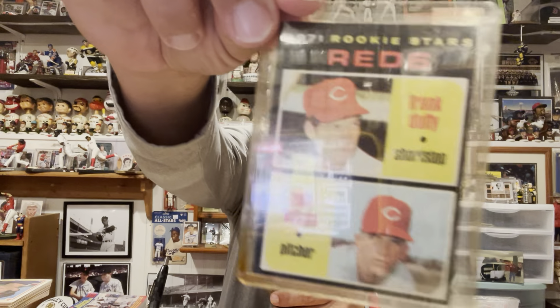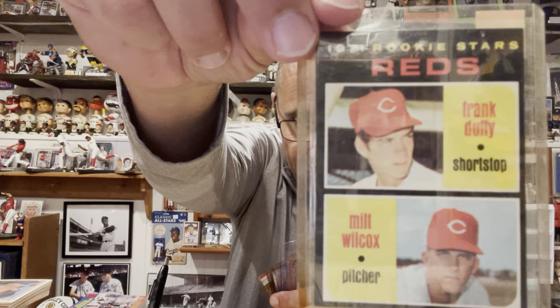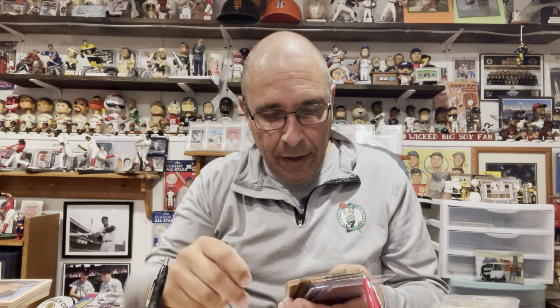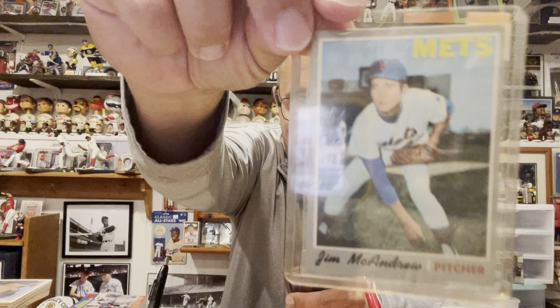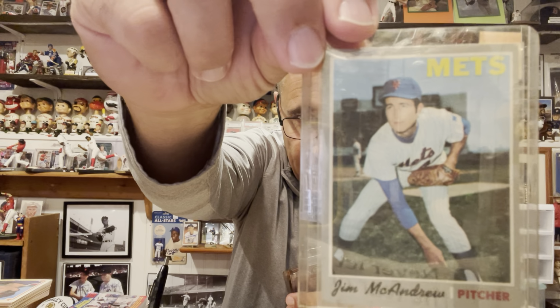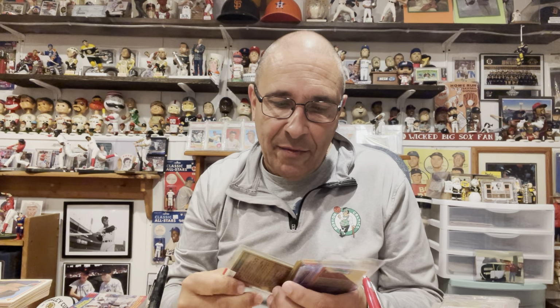All right. Next, like I said, this is a mixed bag, a lot of common stuff like that, but I figured I'd show you some. Here's a 1971 rookie stars for the Reds, Frank Duffy and Milt Wilcox. These were all $1. I mean, for $1, vintage cards, you can't go wrong. 1970, Jim McAndrew, New York Mets pitcher. That was right after the Miracle Mets season of '69. McAndrew, at that point in his career, had 10 wins and 14 losses, so he's a decent pitcher. Here's a '75 Topps card of the 1958 Most Valuable Players, Jackie Jensen from the Red Sox and Ernie Banks, Mr. Cub.